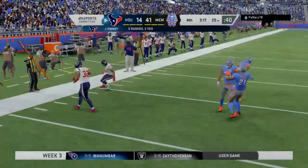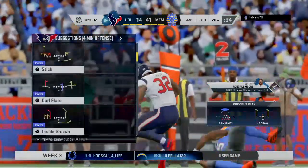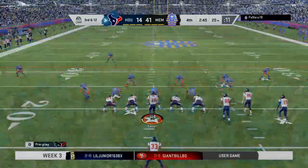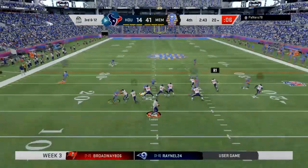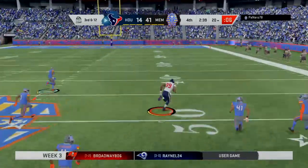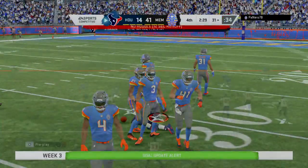And there is nowhere for him to cut back as he's taken down in the backfield. This will be a 2-yard loss on the play, and they'll be facing a 3rd and 12. Ready, set, pilot, 64, read. Back to throw. Eason. Going to throw right side here. Complete. And he makes it all the way down to the 31.